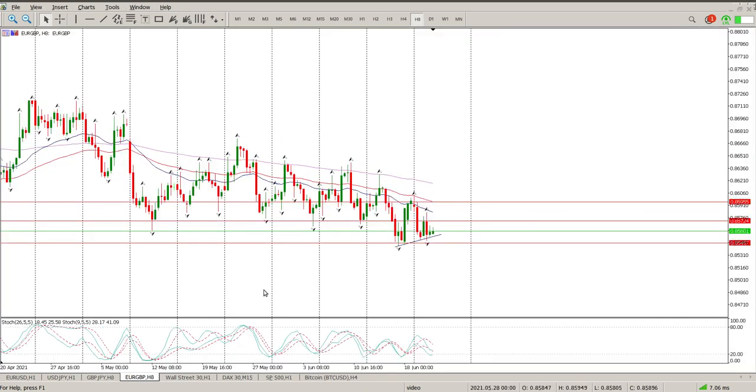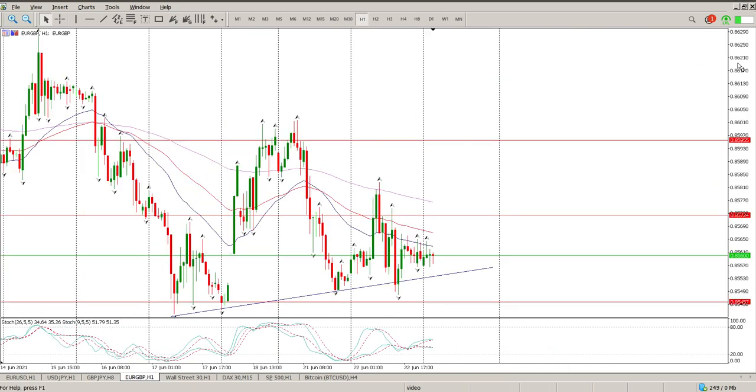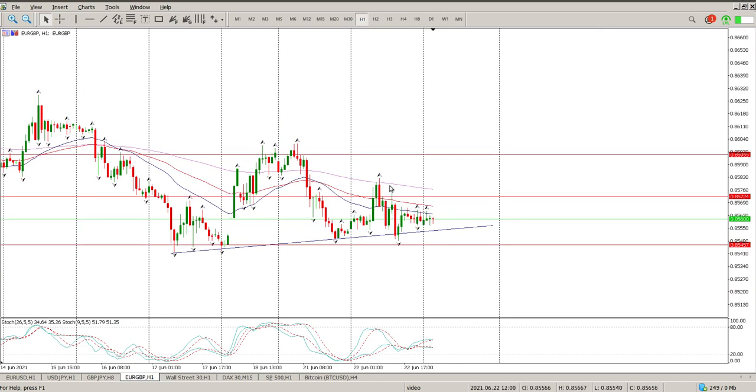Okay, moving on to Euro British Pound. So trend has been down. It's been a messy downward trend for quite some time on the 8-hour. You can see we keep moving up, keep pegging the moving averages, and then falling again. And yesterday was no different. So a really messy day yesterday.